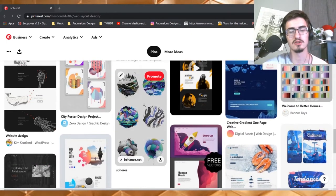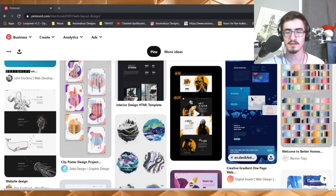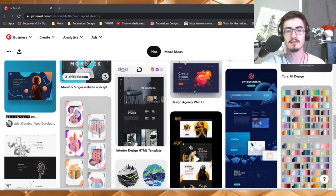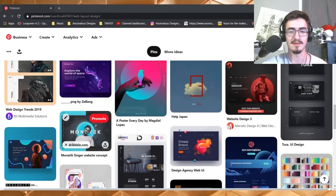Then I had these spheres just for ideas for how to segment stuff out, and that continued with these little boxes. And then looking at some more ideas here, I got some color palettes that I'm gonna need to figure out what exactly I want to focus on.